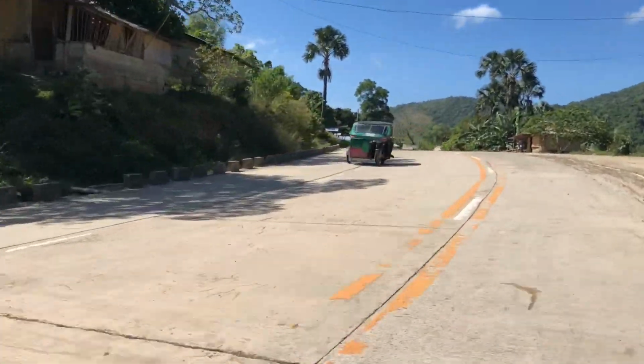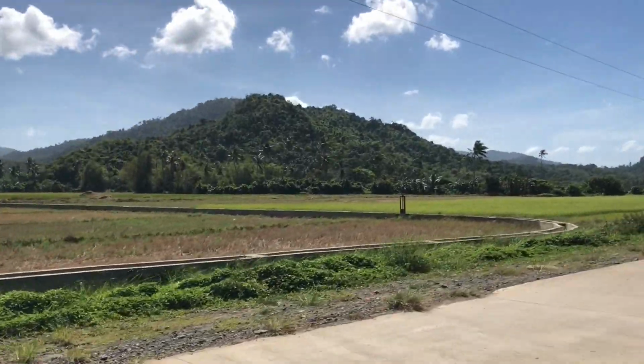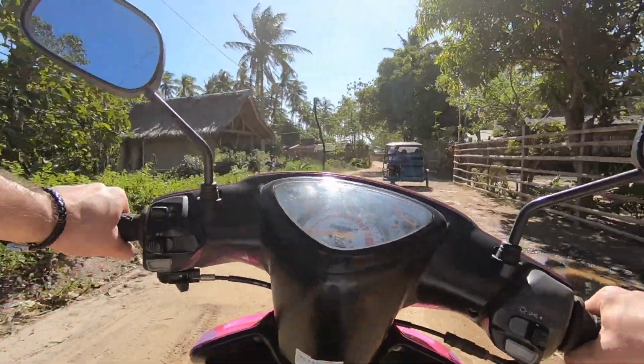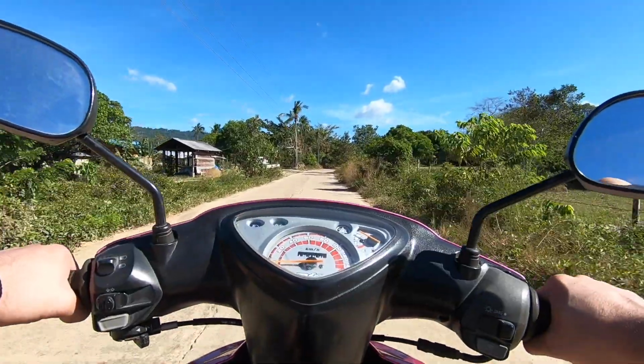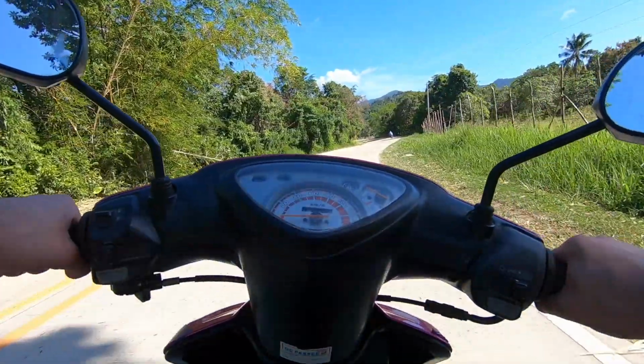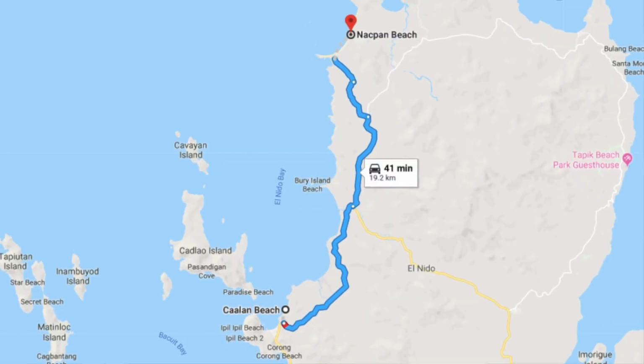While in El Nido, I also rented a motorbike and went all around the area. It will cost you about 500 Philippine pesos per day, or around $10. That does not include gas, which is actually very inexpensive. I recommend going with a reputable company, as you don't want your motorbike to break down at any point during your trip. I took my motorbike north up to Nakpan Beach, which is about a 40-minute drive.